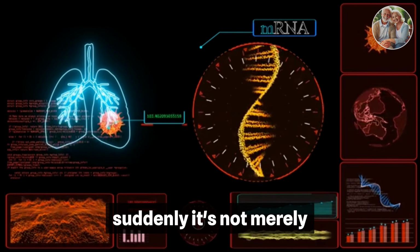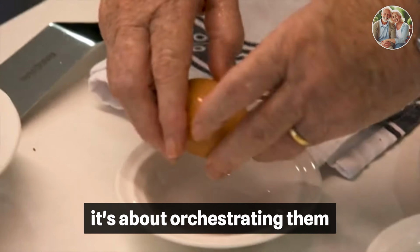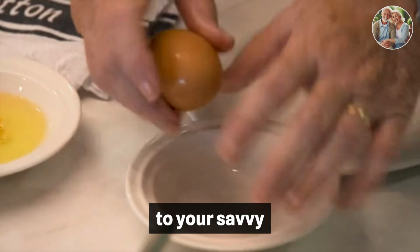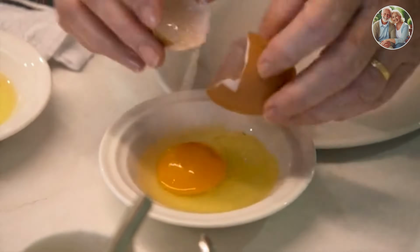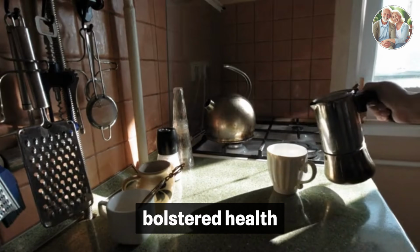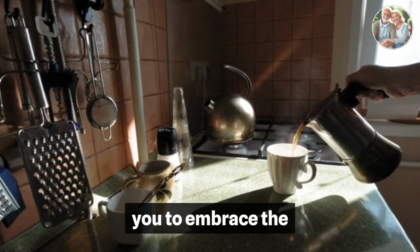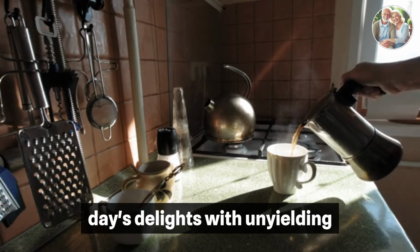Suddenly, it's not merely about preparing eggs. It's about orchestrating them with the finesse of a master culinarian, each bite a testament to your savvy. Your mornings? Transformed into bastions of bolstered health, where vitality flows as freely as the first pour of coffee, arming you to embrace the day's delights with unyielding zest.